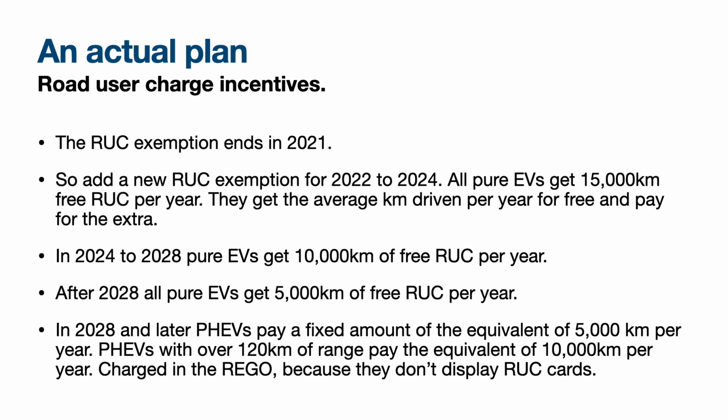All the pure EVs will just get 15,000 kilometres of free RUC per year. So that's roughly the average number of kilometres driven per year per normal car in New Zealand. So anybody who's just driving the normal amount or less won't really have to effectively pay for RUC. But people who have got long commutes and are driving more than 15,000 kilometres per year, maybe taxi drivers or courier drivers, would have to pay for their RUC after they've done 15,000 kilometres in each year.